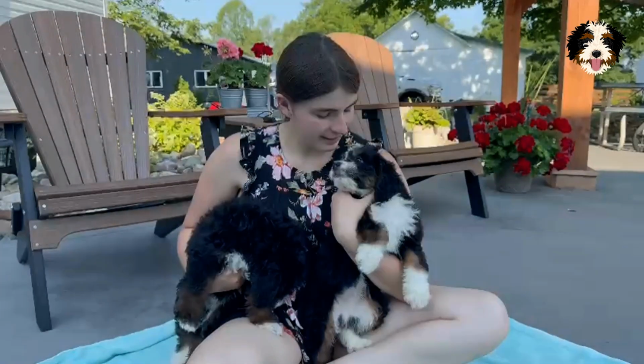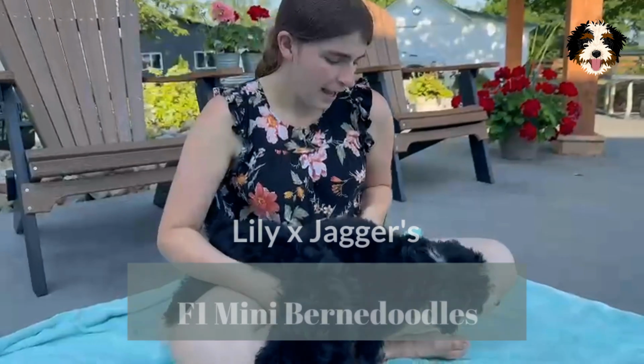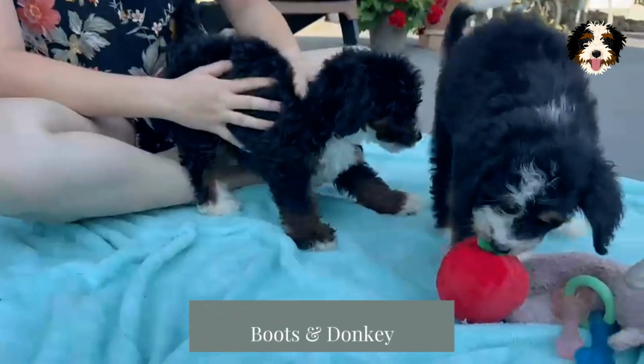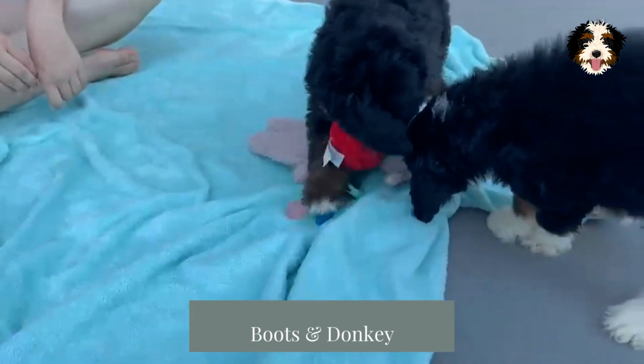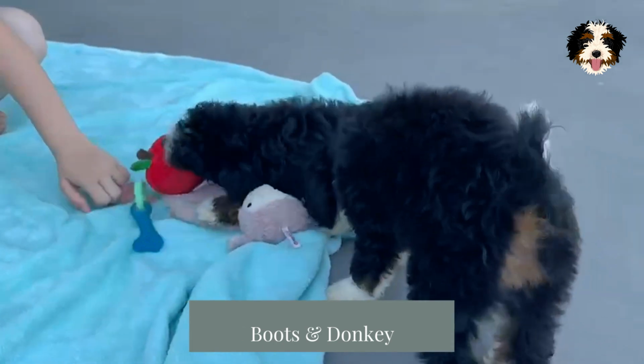Guys, this is Eliza, and I have Lily and Jagger's babies here, two of them. I have Boots and Mr. Donkey. Donkey has been reserved, but Boots is still looking for his perfect family. Lily's babies are so, so sweet. They have such cute temperaments.